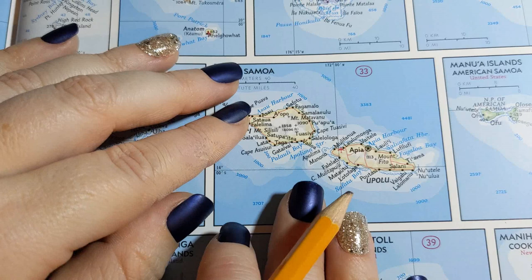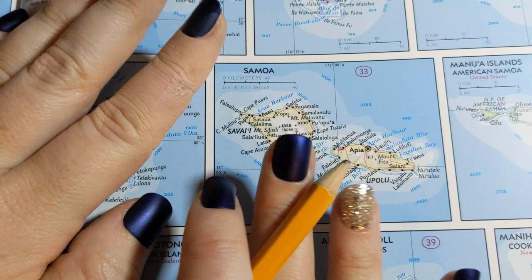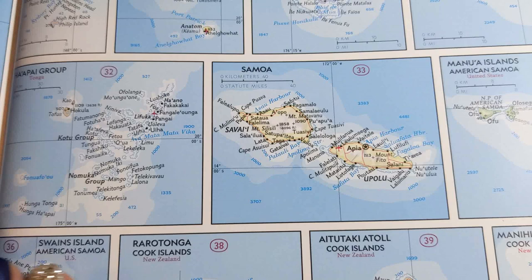New Zealand held control of Samoa until 1962. Two major events happened in the course of New Zealand taking control.